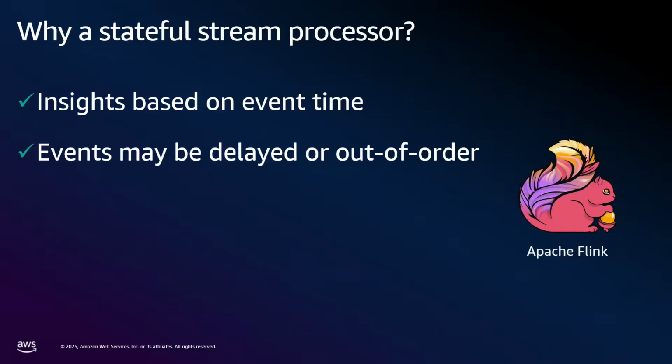And implementing event time logic, or event time semantics, as I should properly say, when events can be delayed and, in most real use cases, can be out of order, is not trivial. But luckily, Flink provides primitives to do this out of the box.